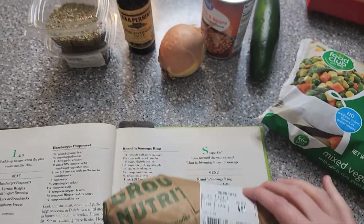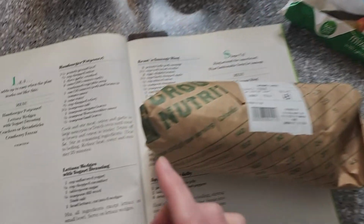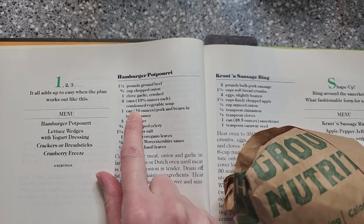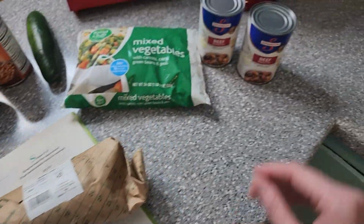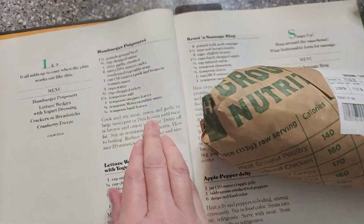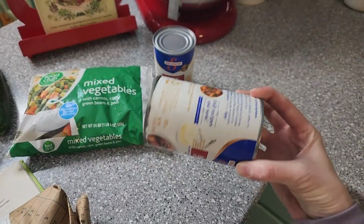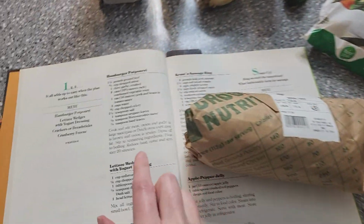I've got all of my ingredients out with a bit of a substitute. I went to several different stores and I could not find condensed vegetable soup that didn't have other things added to it. So I went ahead and just got some mixed vegetables, and I already had this on hand, the beef broth. So I'm going to go ahead and skip this 3 cups of water here because I already have my broth mixed up and not condensed. So that's the only change that I'm making to this particular recipe.